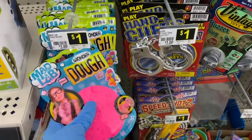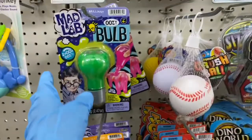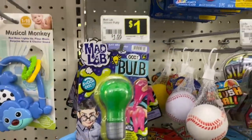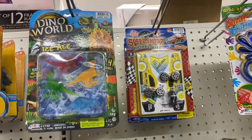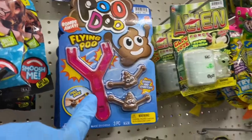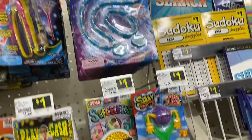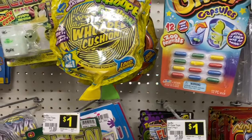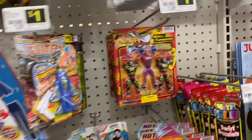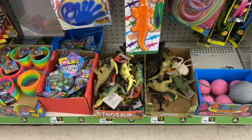Then you have this Wonder Dough. That's $1. And then you have this Sludge. That's $1. Mad Lab bulb. And here's this globe ball. And here's some dinosaurs. Here's some Poo-Doo, Alien Force, Mermaid. Then you have some stickers over here, some play money, and some Grow capsules. Then you have these Ninja. Then you have these Police Heroes. Then you have some dinosaurs and some balls and marbles.